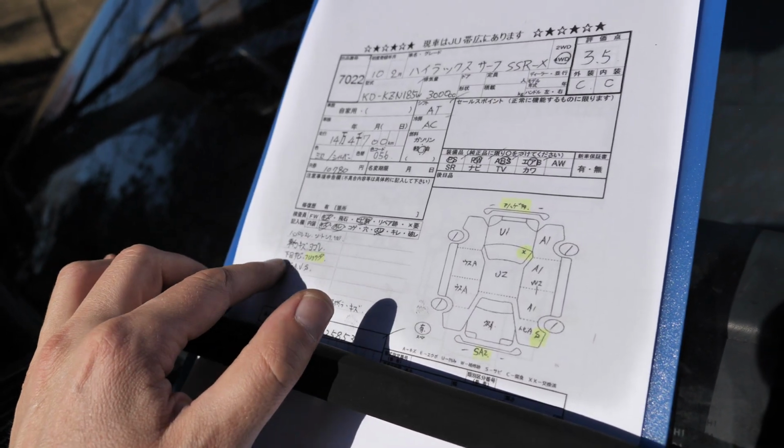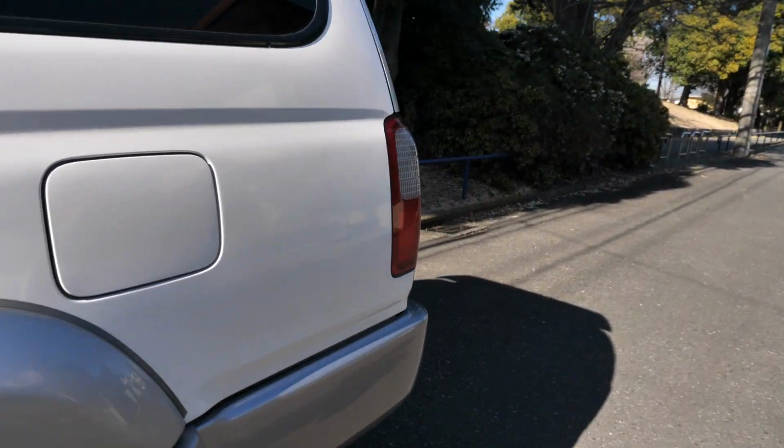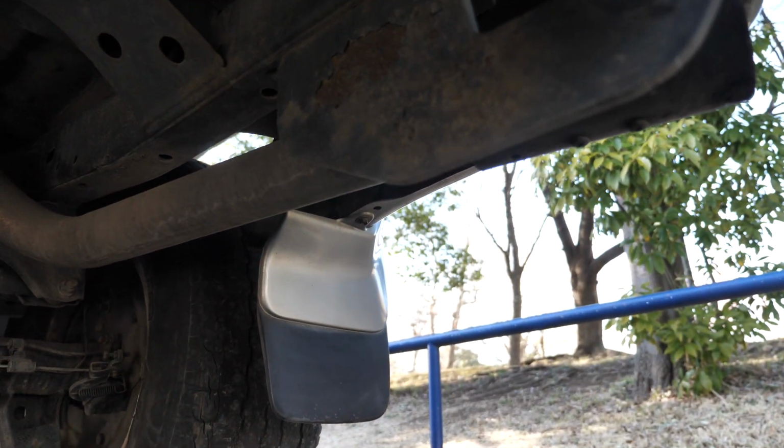Interior scratched and dirty, underside surface rust, and slight corrosion. Now I did find some corrosion, but it's on the aftermarket trailer hitch on the back here, and I'm not sure if that's what they were talking about, but there is some in here. If you look at the underside, it's actually quite clean and nice.